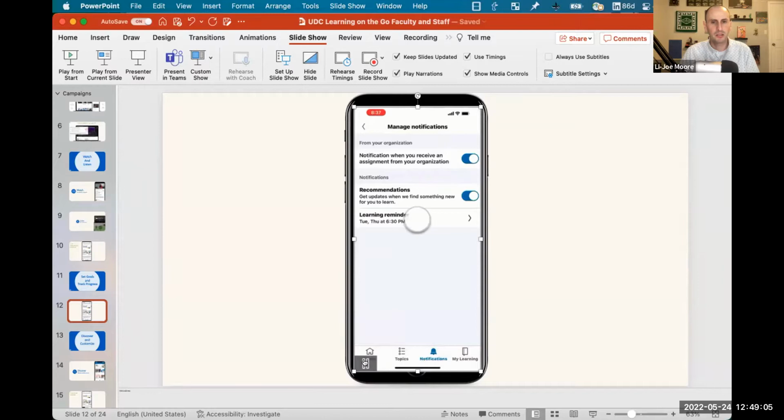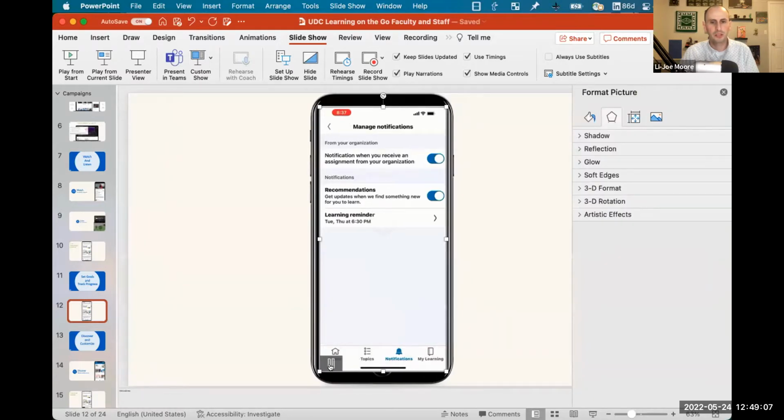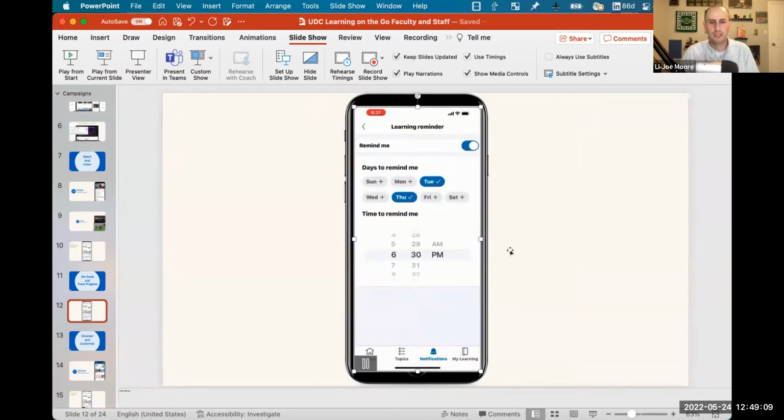And I'll hit play here. So you hit there. Oops. You'll hit play there. And then you can set your reminder. It'll give you an alert and say, hey, you get to customize. Do you want it on Tuesday? Do you want it on Thursday? It'll give you a little reminder. And it will also celebrate your success as well. So it's a nice little feature in there to help you set a goal and also track the progress of that goal. I don't always hit it, but at least I know when I do.